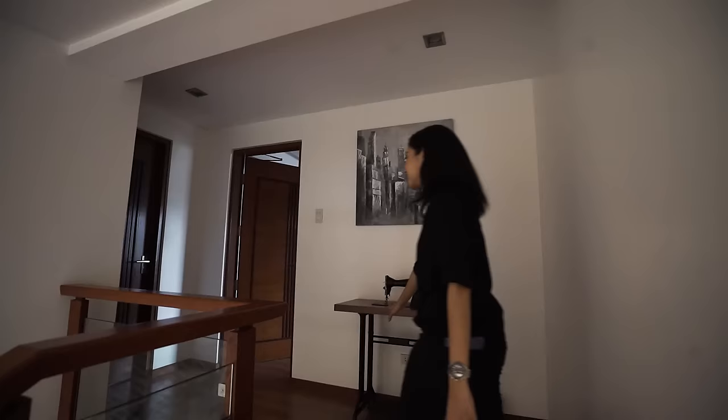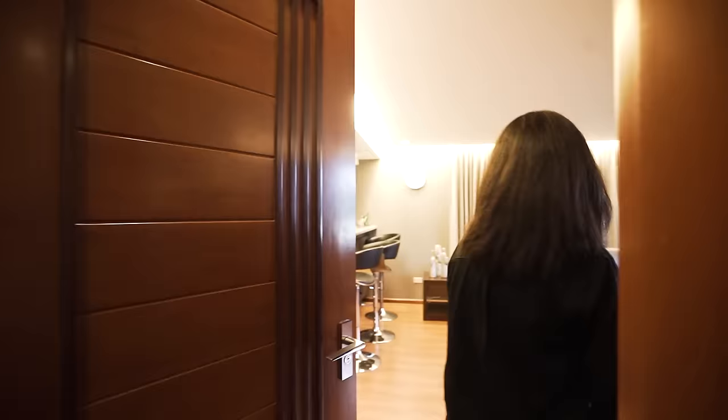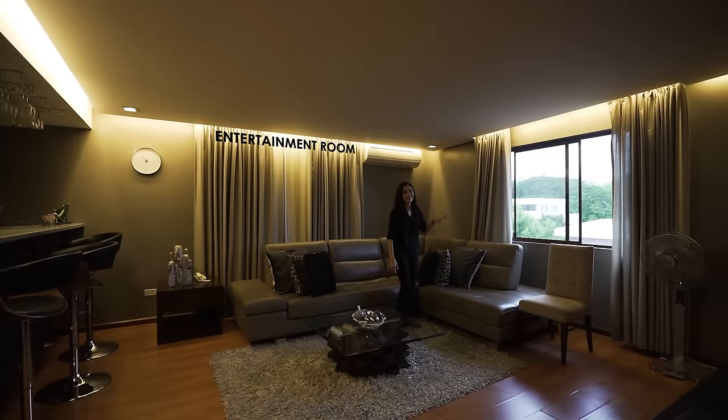Oh, I love how they have a sewing machine here. It's modern though, so they had it built. Alright, you're gonna love this one. They have an entertainment room! So it's gray, right? Why are you laughing? Anyway, the entertainment room is really, really nice.